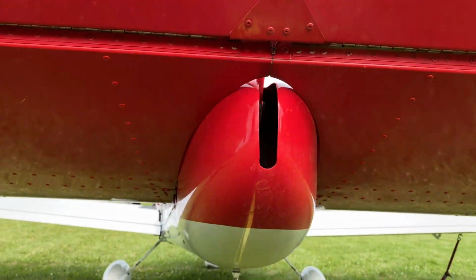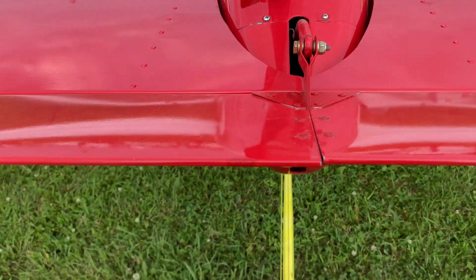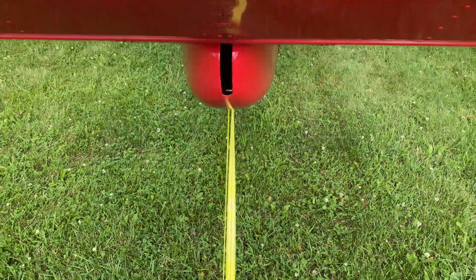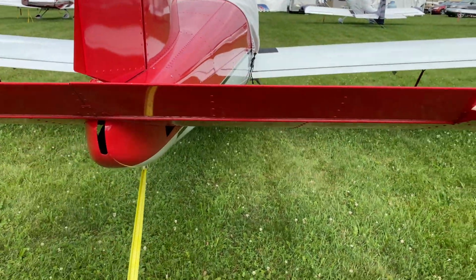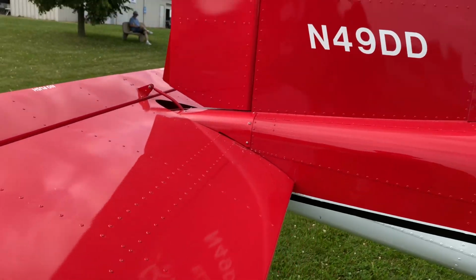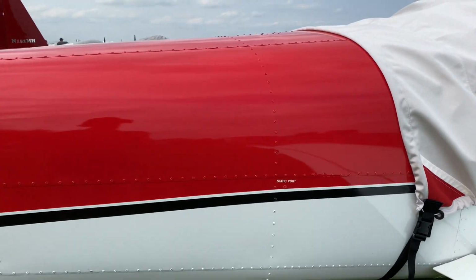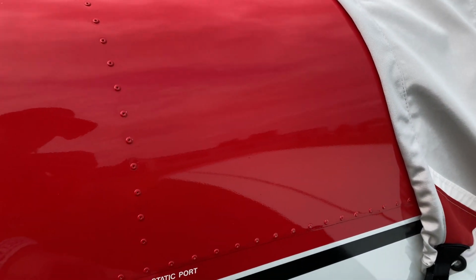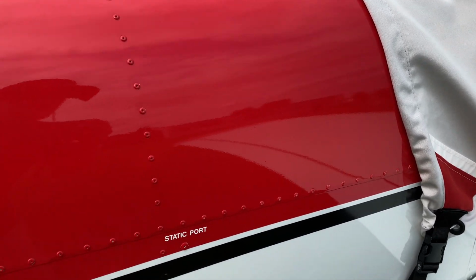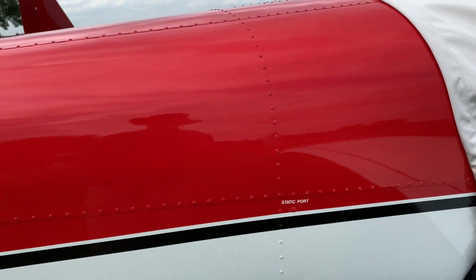Looks like we have some extra reinforcement here to the anti-servo tab on both the bottom and the top side. So maybe there were some cracking issues there, not really sure. But that I don't believe was per any plan from Vans. So that might be a corrective action. I love this. I love when it actually says static port. So a non-RVer doesn't come by and say, oh, what the heck is this extra rivet here for? It's good that that's actually labeled.